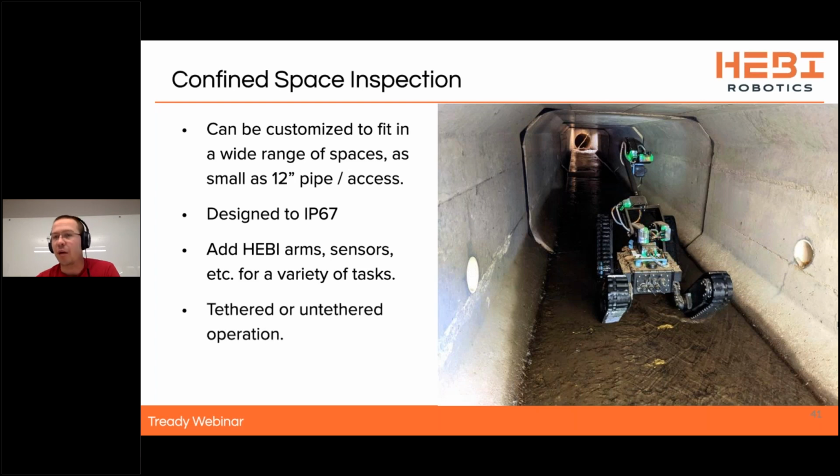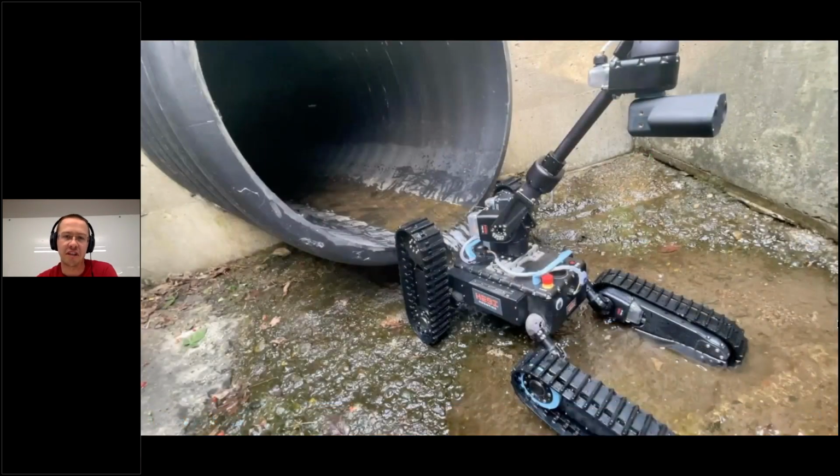And this is one where the tethered operation is really important. In most of these situations, the robot's going to be tethered, and that's what gives us an opportunity to really shrink it down potentially in the future from what you see here.